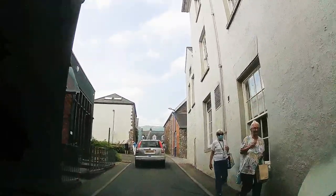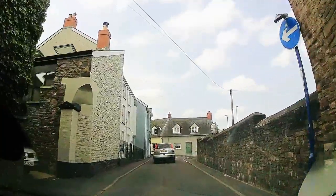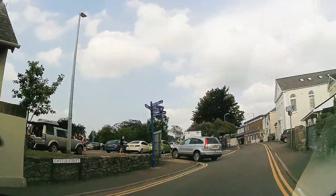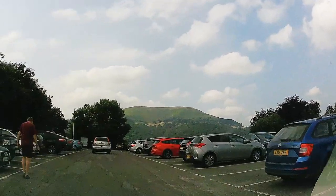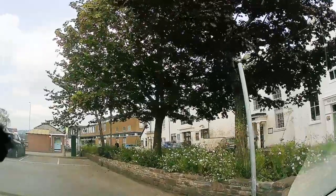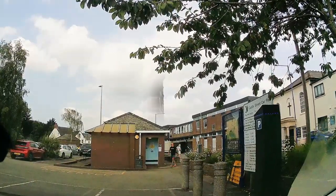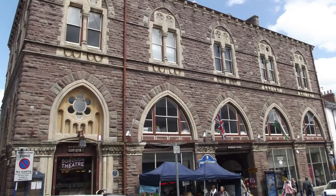So let's find somewhere to park and have a look around. Turn left at the top of this lane to visit the castle. Okay, we've parked the car, let's have a look at the town. First stop is in the market.